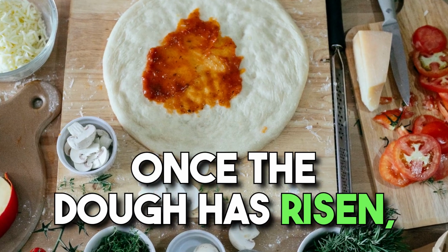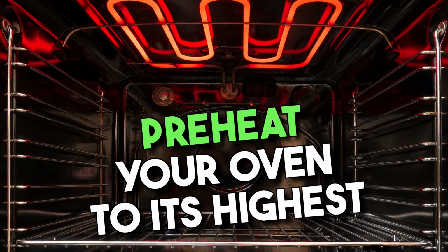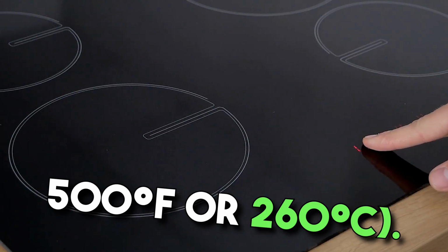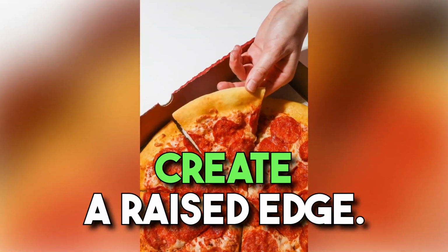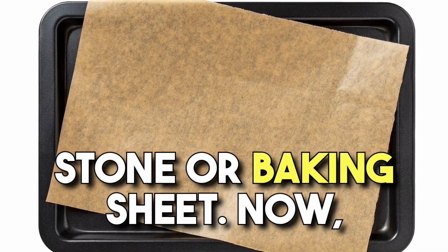Once the dough has risen, it's time to shape it into a pizza base. Preheat your oven to its highest temperature, usually around 500 degrees Fahrenheit or 260 degrees Celsius. On a lightly floured surface, gently stretch the dough into a round shape, using your fingertips to create a raised edge. Transfer the dough to a pizza stone or baking sheet.